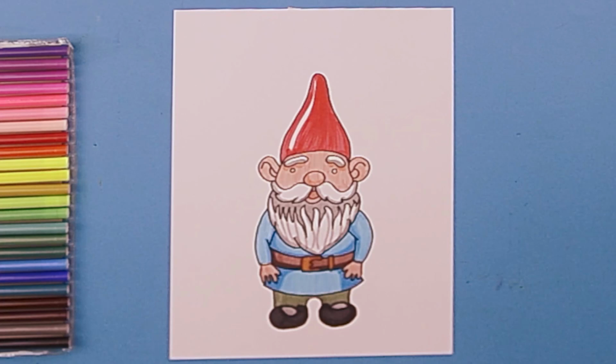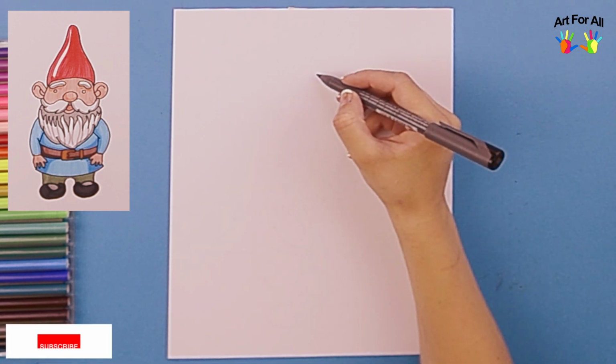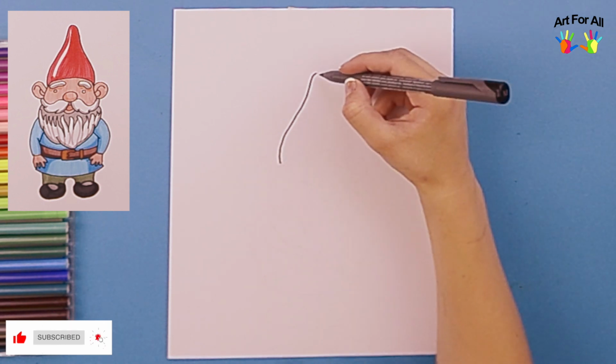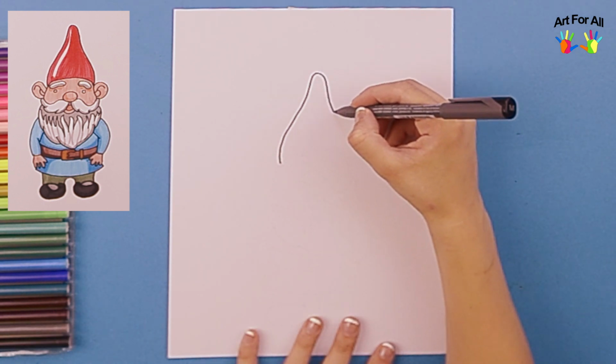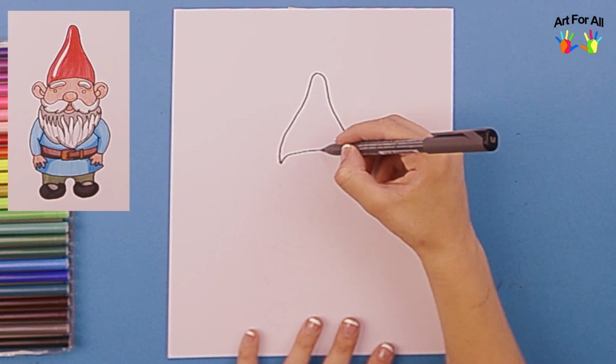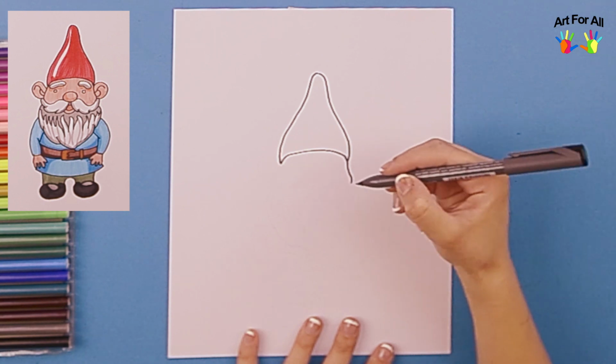One of the funniest things relating to my drawing today that I've seen is in the movie Amelie, with the little garden gnome that travels around the world and sends postcards back, as if the gnome had written them. It was pretty funny. Today we're going to draw that little gnome with a little red hat, blue shirt, white beard. Let's get going. This little guy deserves to have a good rendering by us today.